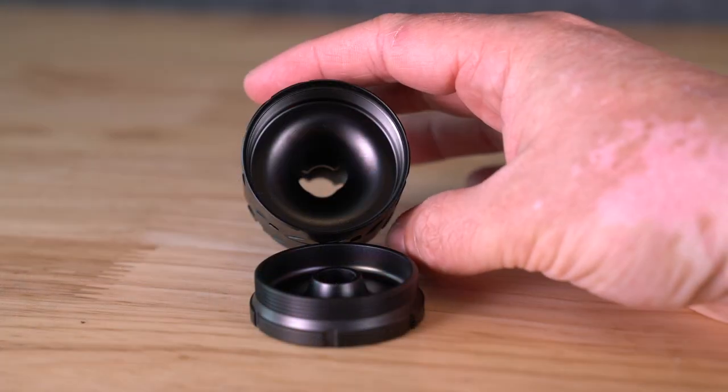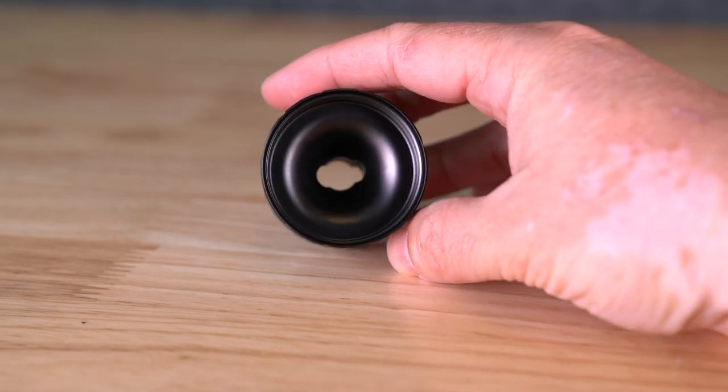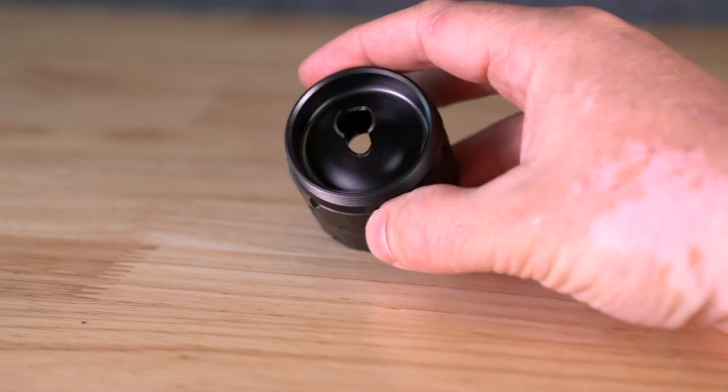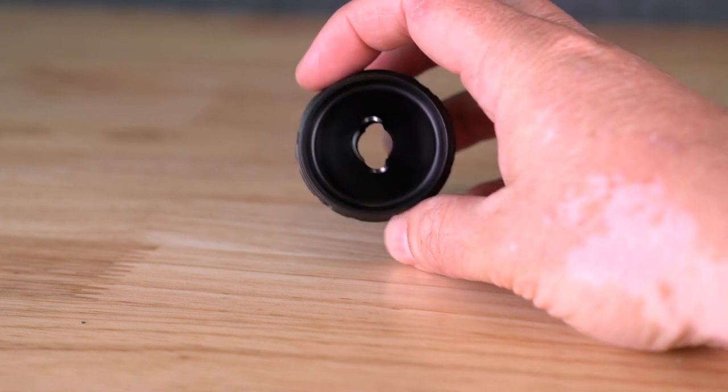Going back to the suppressor, when you tighten these, and I'll show you a tight shot here, it's very apparent, illustrated here in my hands, they have symmetrical internal baffle notches to help maintain accuracy.